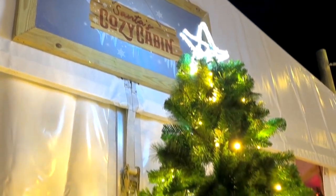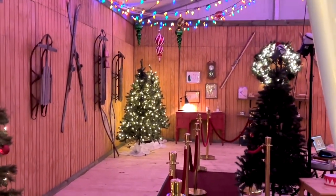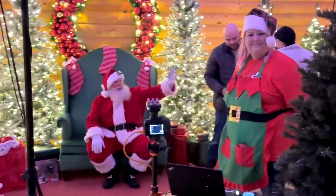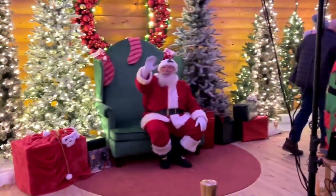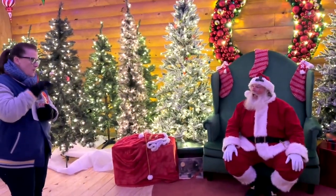And while you're there, you might as well go see the Christmas boss. Go to Santa's cozy cabin. And inside here, this is where you can go ahead and have your Christmas photos made with Santa Claus. And there he is. And I love him. I love him. Look at how great he is. That smile. So this is another great little cabin that's set up here for photos.